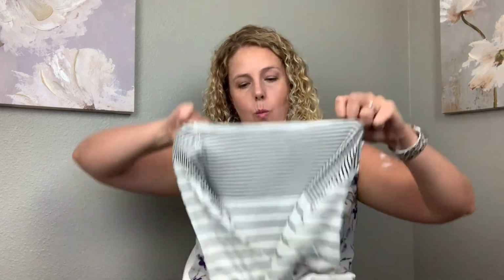Next, we have something by Pink Clover. It's the Haylee front pocket Raglan knit top in white.